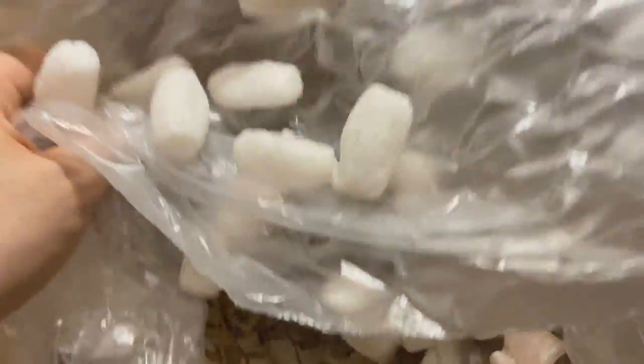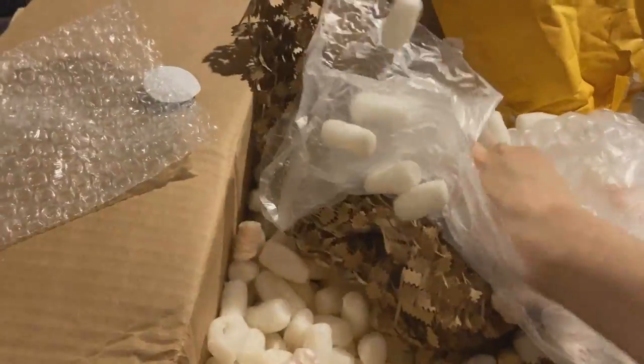So let's see, is there anything else in here? Yeah, a whole bunch of stuff to take in.